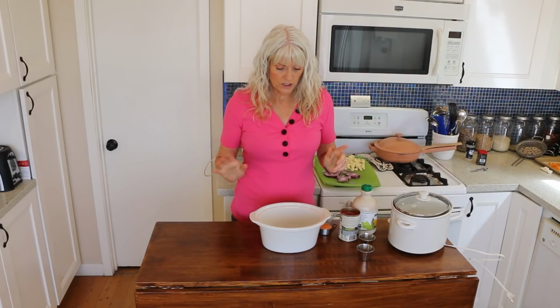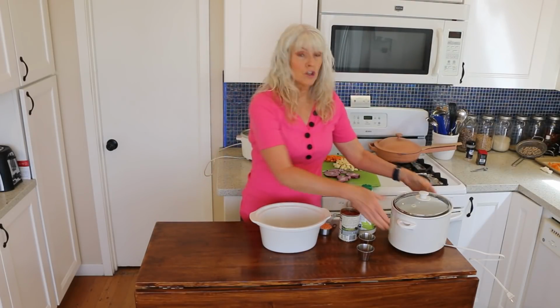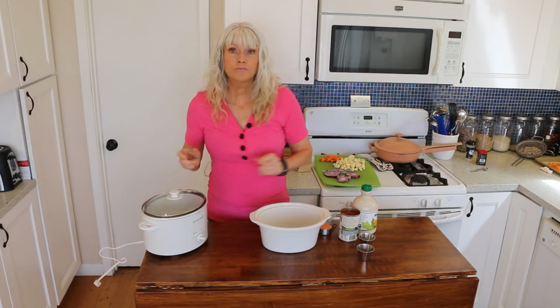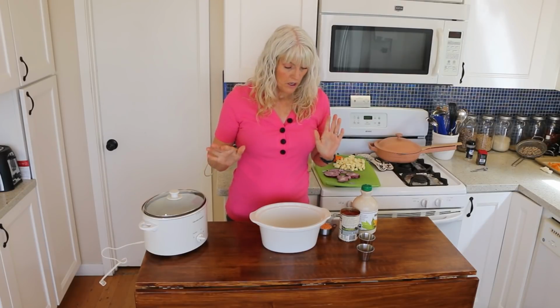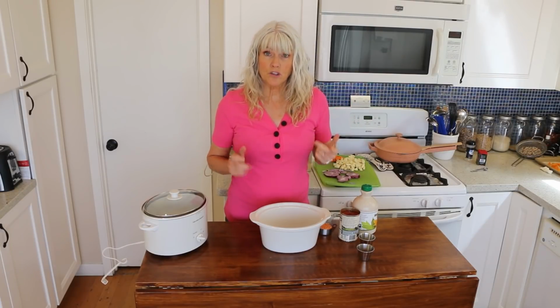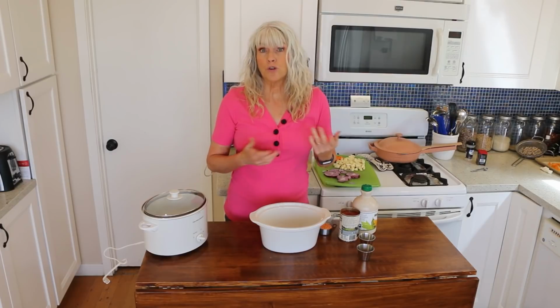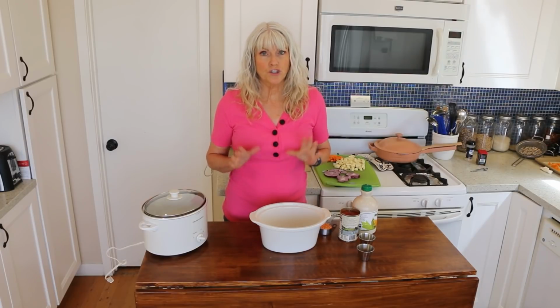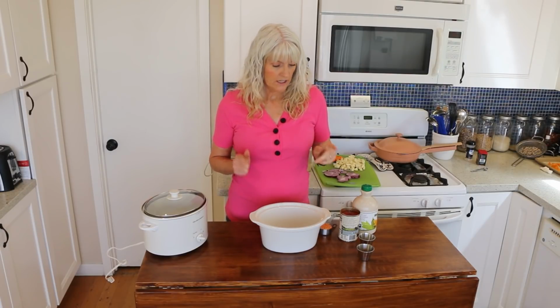Okay, so we're just going to kick it old school with our slow cooker. Yes, I decided to do a recipe in a slow cooker. I know some of you do not have an Instant Pot, nor do you want an Instant Pot. So this recipe, of course, you can make in the Instant Pot, you can make it on the stove, but I'm going to show you in my slow cooker. It's so easy, and let's get started.